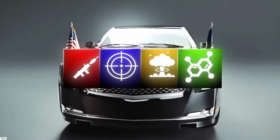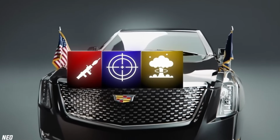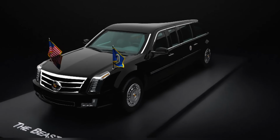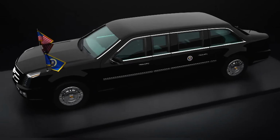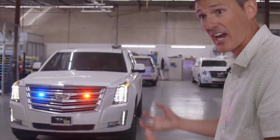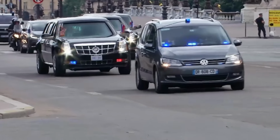Security experts say this car could withstand chemical attacks, landmines, and even RPGs. It's like a Marvel-level defense system on wheels. One former Secret Service agent even called it the most protected vehicle in the world. And you know what? He's probably right.